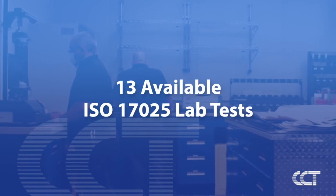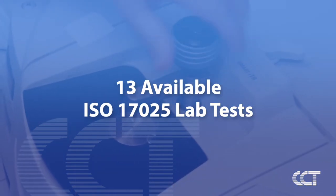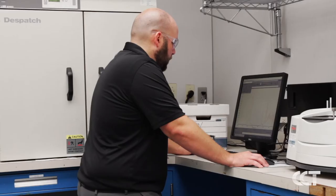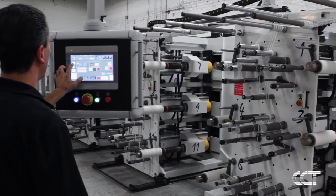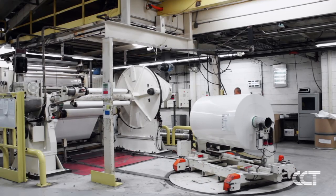Our ISO lab covers 13 tests based on your application, substrates, and QA factors, supported by technical service engineers. This eliminates the need for additional testing by in-house or third-party providers. Your products are supported by CCT's highly trained team and cutting-edge equipment to deliver for you on time and on budget, every time.